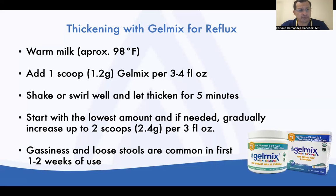Regarding the pre-mixing, I'd like to let you know that a lot of families pre-mix Gelmix for 24 hours by creating what is called a 24-hour batch of Gelmix water. Let's assume, for example, a baby will drink 30 ounces a day. You heat up that water on the stove. You add the Gelmix that is needed, let's assume around 1 scoop for 3 ounces, so you would add 10 scoops. You mix, you shake it or swirl. And once it's all dissolved, you add it to the bottles, basically 6 bottles of 5 ounces. You cap them, and they can remain at room temperature without spoiling for 24 hours.